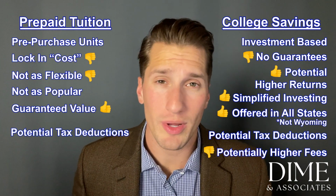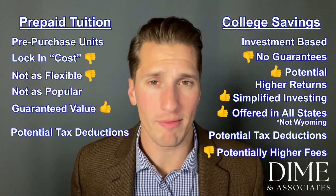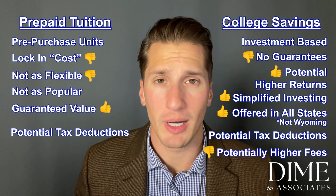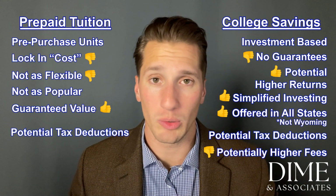The other type of share class would be what's called a C share. And a C share, rather than charging an upfront load, charges a much higher annual maintenance fee of about 1 to 1.5%. So on a $100,000 account, that advisor would be getting paid about $1,000 every year. And of course, as the account grows and compounds, that $1,000 grows as well in proportion to 1 to 1.5% of the account.